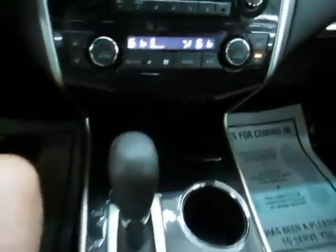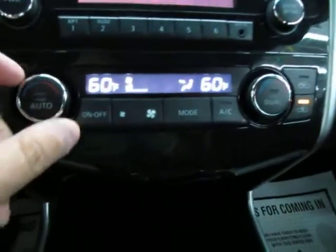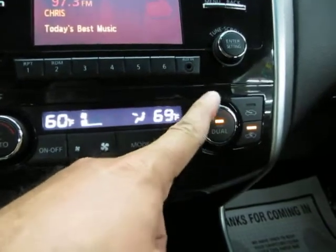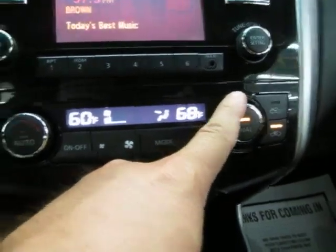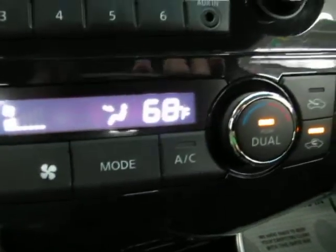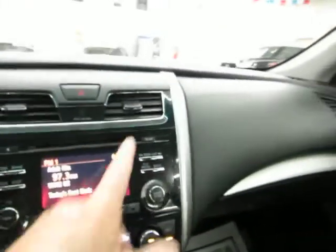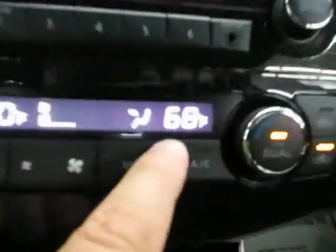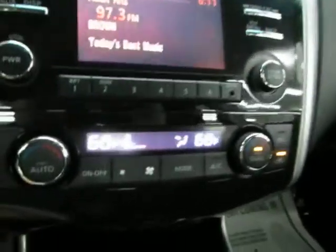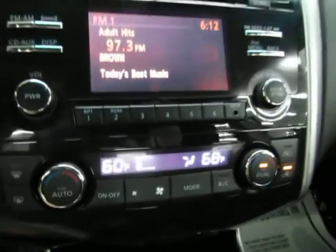All right, we've got dual climate control. What that means is, for example, right now I think we're on dual mode. Here we go. You can put, for example, I just put the driver's side at 60 degrees, while the passenger side is at 68 degrees. All that really means is that this vent here and that vent over there will blow at a certain temperature, which right now is 68 degrees, and this one here and this one over here will blow at 60 degrees. That way the front passengers can have their own preference when it comes to the temperature setting.